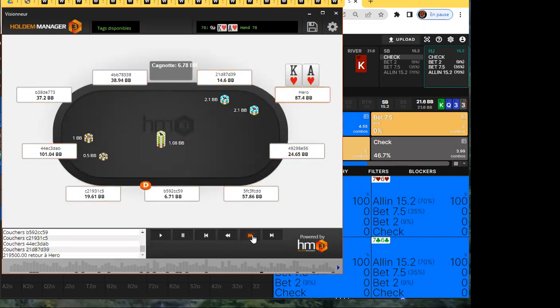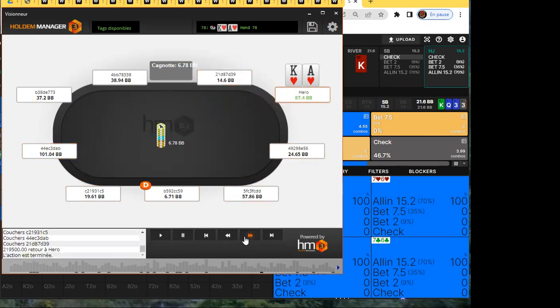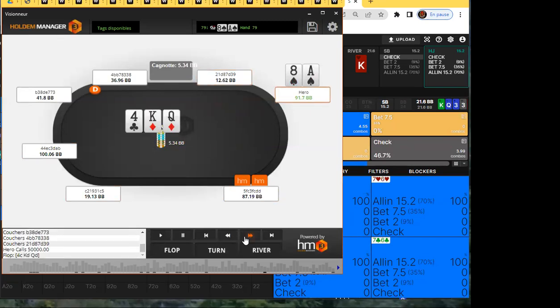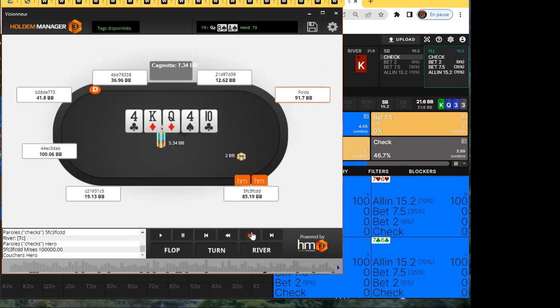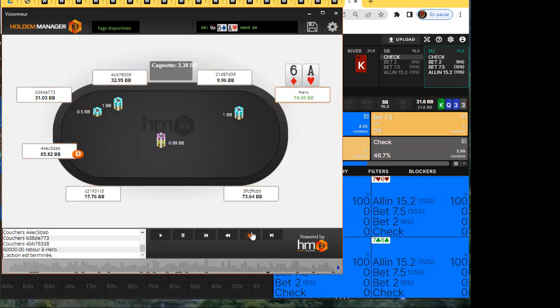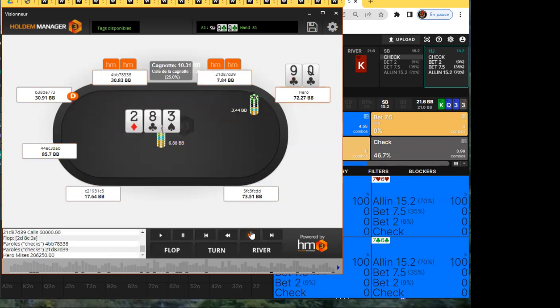So this is too big, I think. What size? Six and a half. I would go like five and a quarter, five and a third, something like that. He's only got 15 behind. I like seeing a flop here. I would probably play this pretty passively. Yeah, I would play that probably similar. This is wide. This is pretty wide too, I think. This might be okay. Final table.